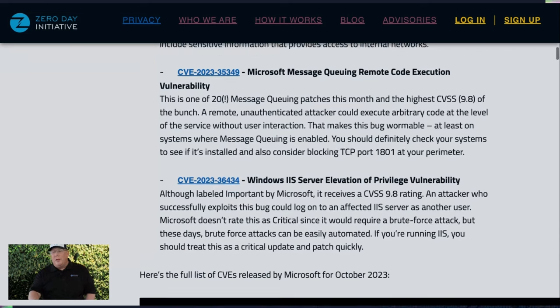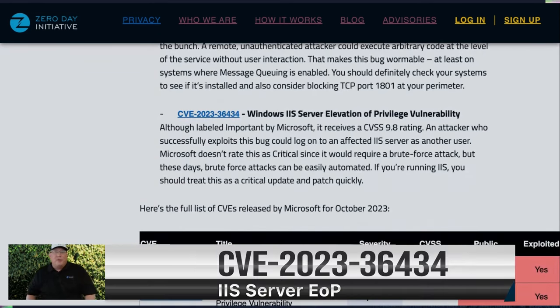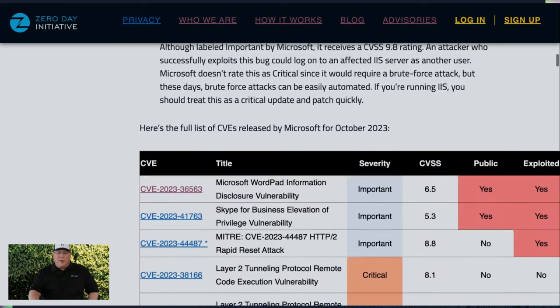And if you can disable it, then consider disabling message queuing if you don't need it. The final one I really want to call out this month is in IIS. And yeah, people still use that too, and you shouldn't judge them either. This is an elevation of privilege vulnerability. Microsoft says it's important, even though it's a CVSS 9.8. I say treat it as critical if you're running IIS. They knock it down because it requires a brute force attack. But come on, we can do brute forces easily these days, and I don't think that's much of a barrier for entry. So definitely treat it as critical if you're running IIS. You can take a look at the table at your leisure.